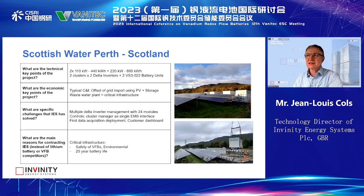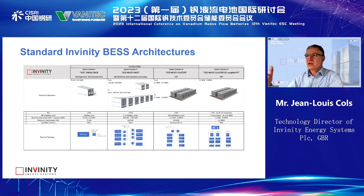So the idea there is that with this building block, we can make small and large projects, but the product remains always the same. And that's where the cost advantage comes in, in series production. It's always the same product.